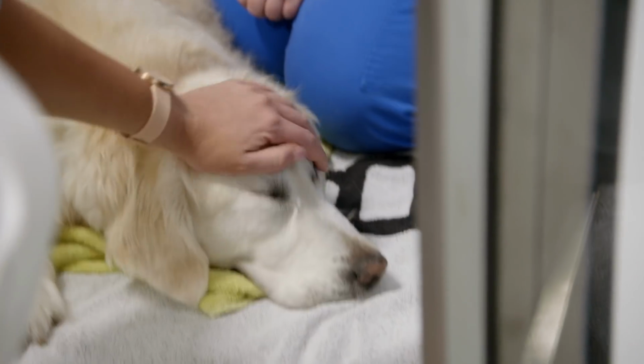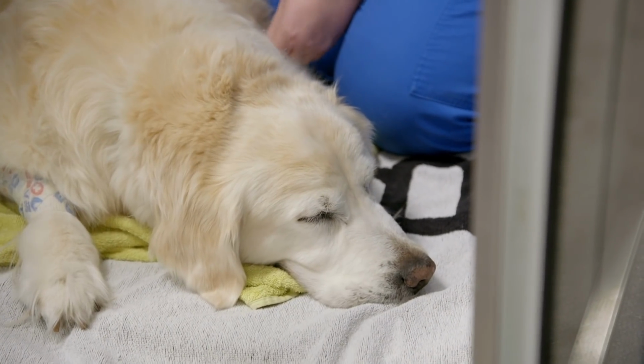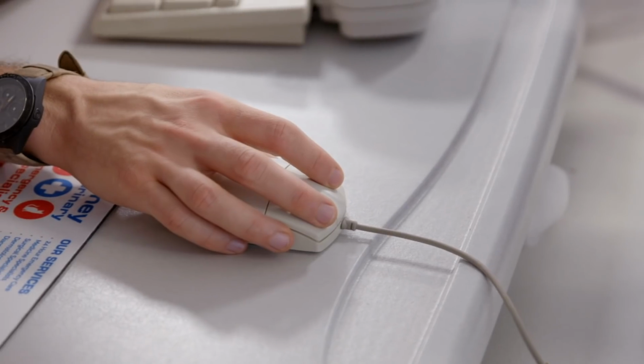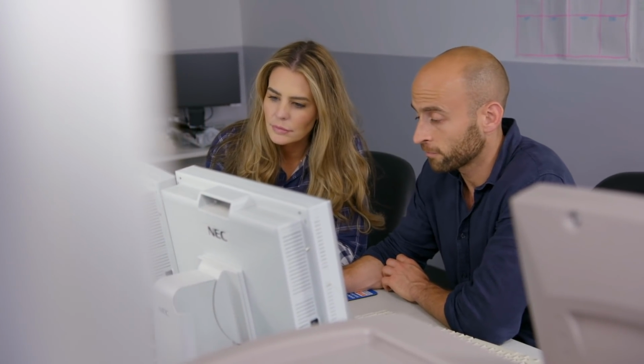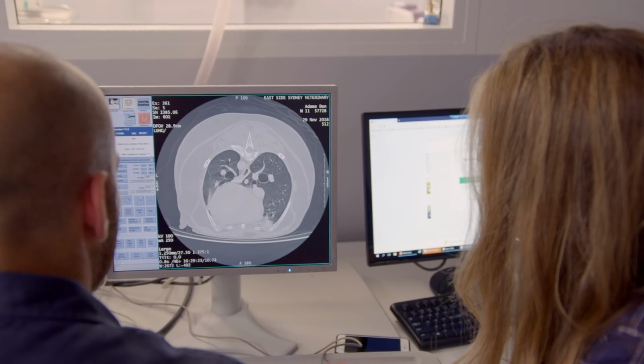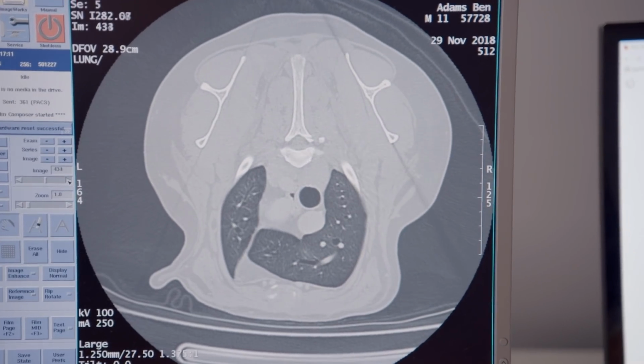In Sydney, Ben's CT scan is over and it's time for Kate to talk through the results with specialist Michael Linton. So Kate, so far the preliminary results look very positive at the moment. There's no evidence of a growth, there's no evidence of return of the lesion. All looking very, very positive. This is good. This is as good as we could hope for at this point, absolutely. Yeah. There is no reoccurrence of the cancer at this stage, which is excellent news.